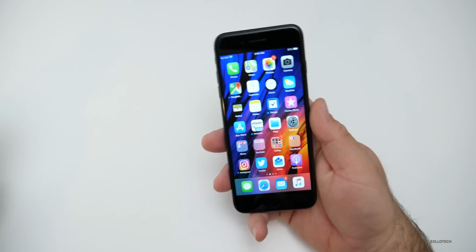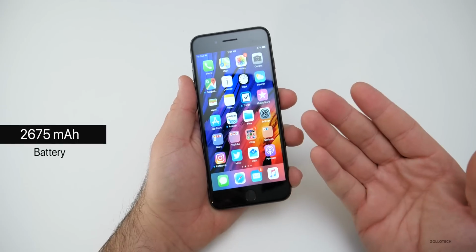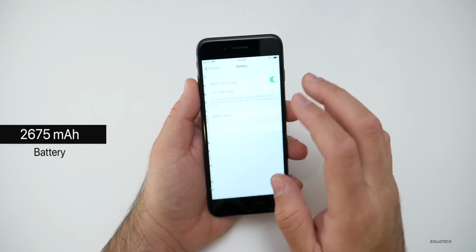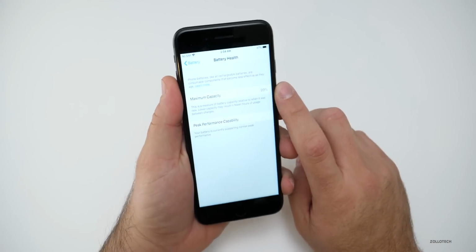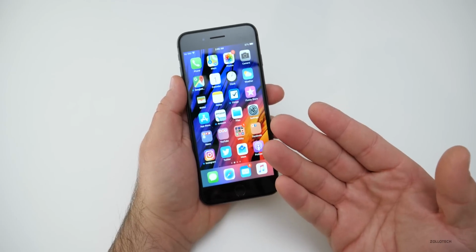Now, the battery life of the 8 Plus is quite good, and over time, it seems to get consistent battery life of about 6 to 7 hours of screen on time. This one, of course, I haven't been using regularly, and it's held up well. We're at 99% battery health after over a year of use, and it's quite good. Like I said, 6 to 7 hours of screen on time.